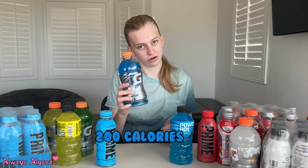When I'm comparing the taste of these two, I would definitely have to pick the Prime over the Gatorade because it is way sweeter, and this one should have more flavor in it, I would think, because of all the calories. And this one is only 25, where the Gatorade is 200. Now for the Powerade Mountain Berry Blast, which is 80 calories.